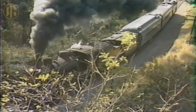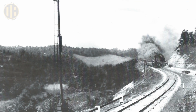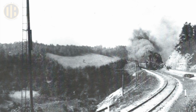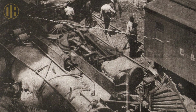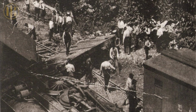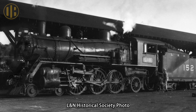Though Teddy lost the election of 1912, 152 would be the vehicle he used to spread his progressive values to the Deep South, creating a movement that still influences American politics today. Just over a year later, in 1913, the 152 was involved in an accident at Livingston, Kentucky, being turned on her side. The crew perished in the accident, but the 152 was given a second chance, being rebuilt in the railroad's South Louisville shops shortly thereafter.